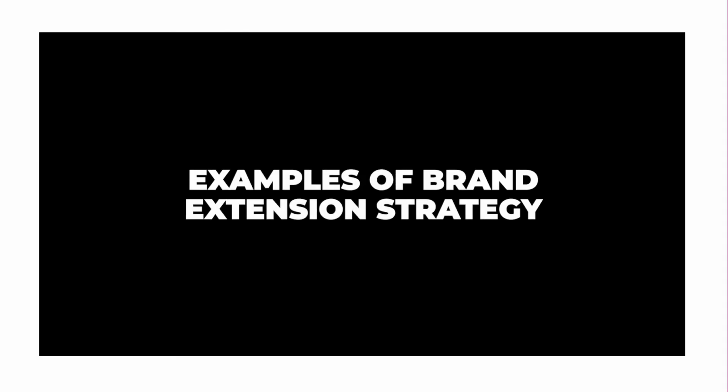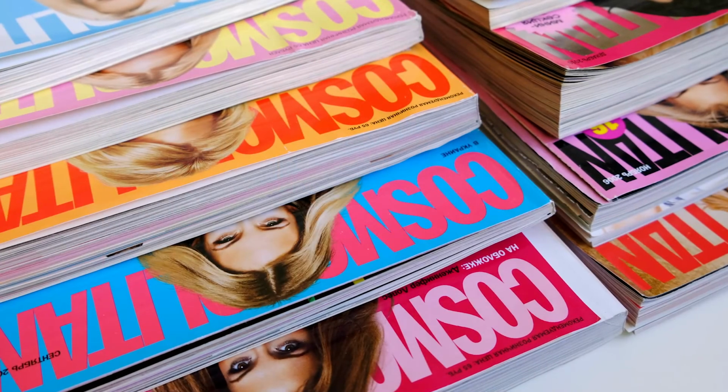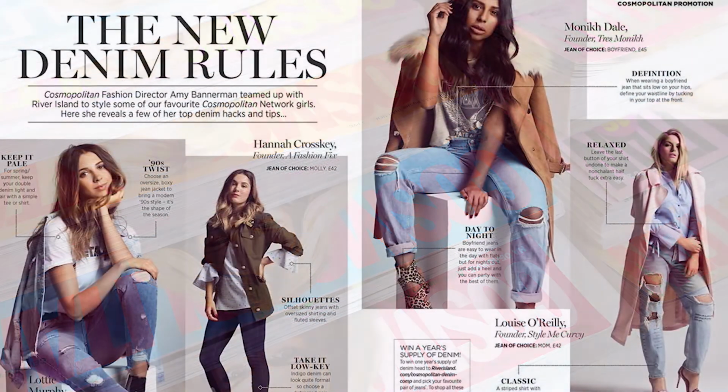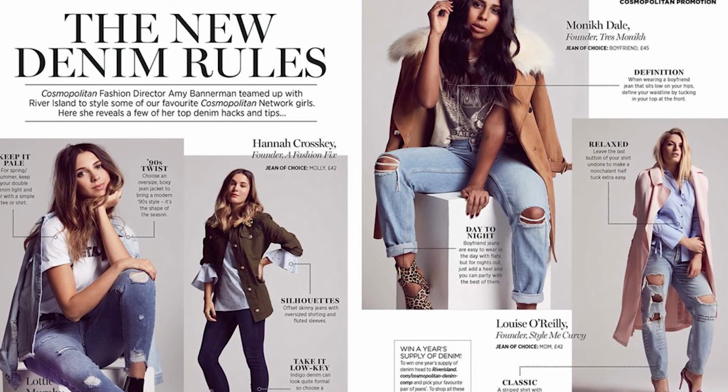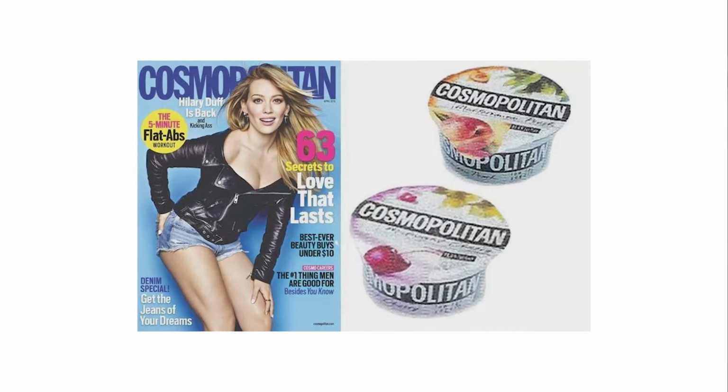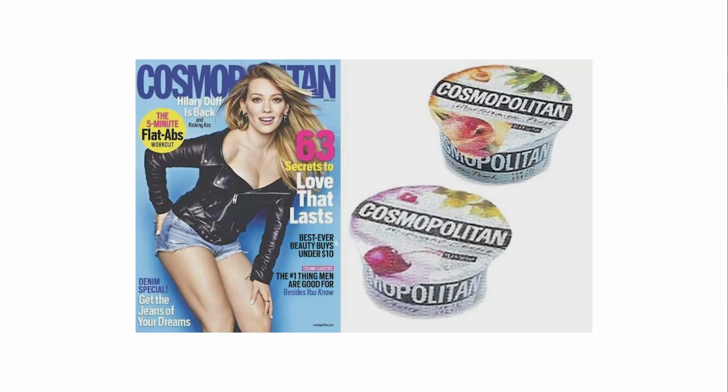Now, as I said, there are many examples of failed brand extension strategies, and one of those examples is Cosmopolitan magazine. Back in the late 90s, Cosmopolitan began to extend different lines. They extended into the fashion industry, and that was relatively well adopted. But when they extended into the food industry through Cosmopolitan yogurt, that was a step too far. It was okay for some of their readers to wear Cosmopolitan fashion or sunglasses or clothes, but when it came to eating a Cosmopolitan product, that was a step too far.